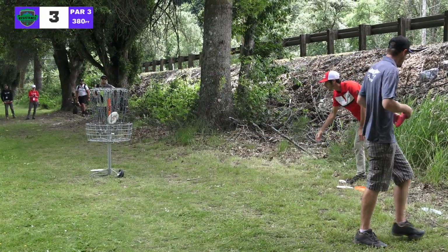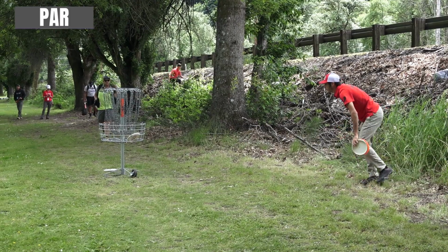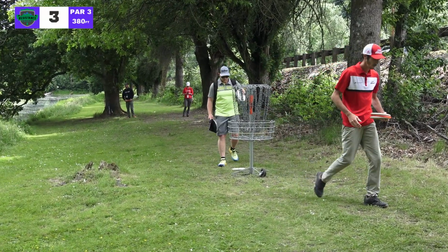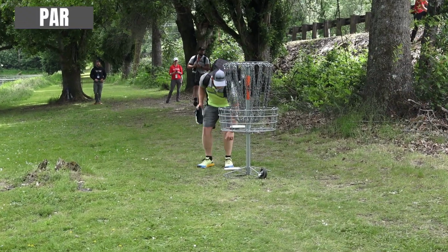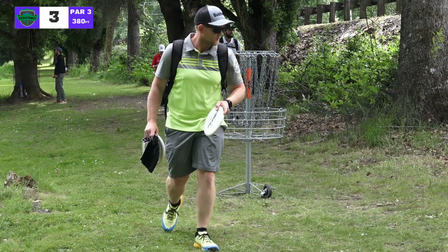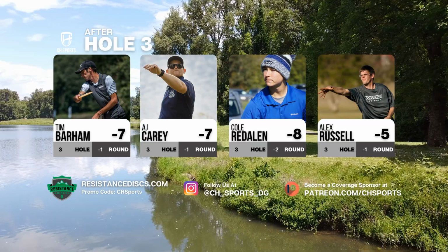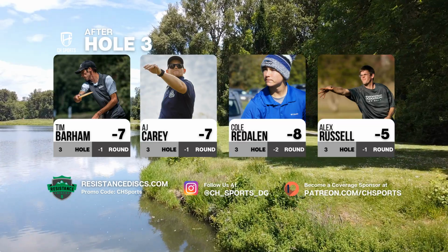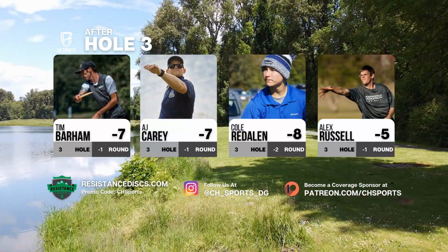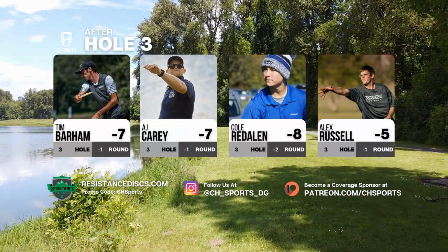AJ got closer than I thought, but isn't able to connect on the birdie putt, so it's going to be straight pars for the card. Cole plays the hole in 2 shots. I wonder how far his disc skipped into that road, because it's busy. Yeah, it had to have taken a huge flare skip. Bunch of pars on hole 3. We're going to be moving into hole 4.